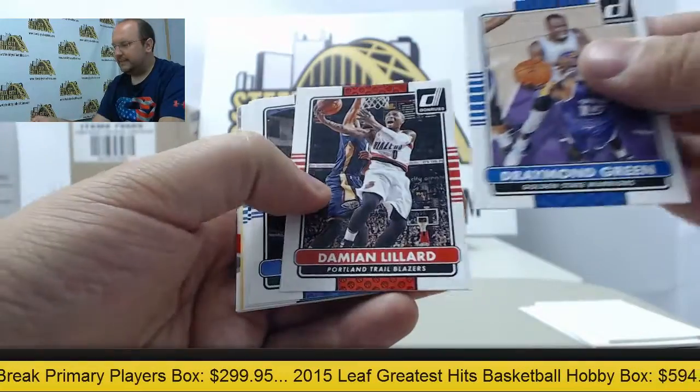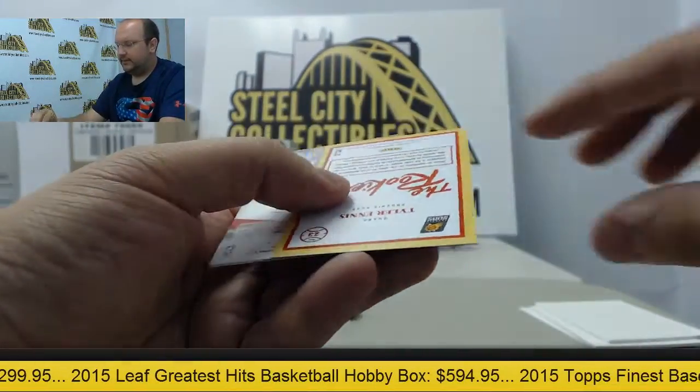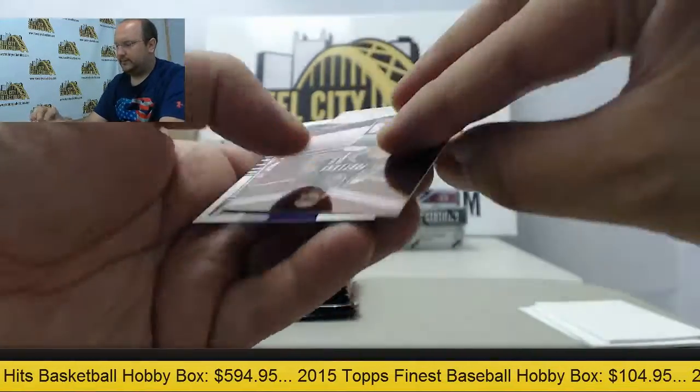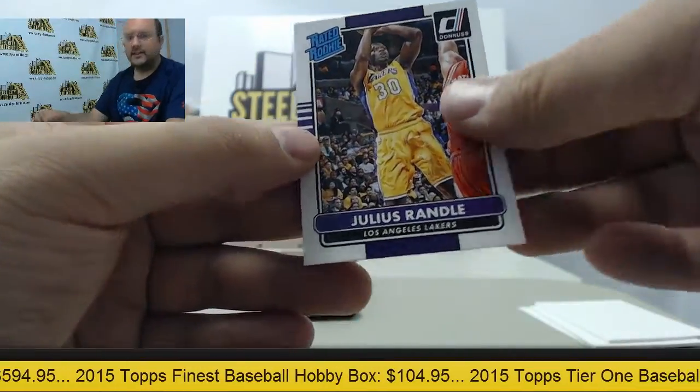Draymond Green, Damian Lillard, Kevin Durant, Paul George, Lance Stephenson, Tyler Ennis, rookie, Nicolas Batum, Elite, and Julius Randle, Rated Rookie.